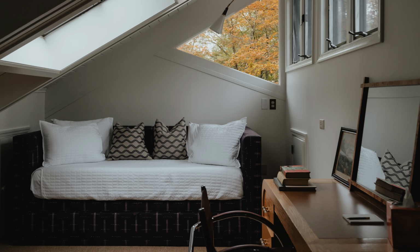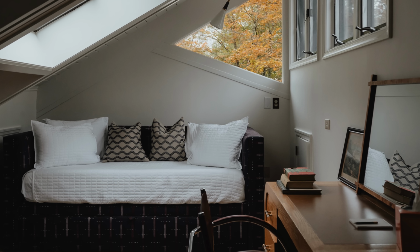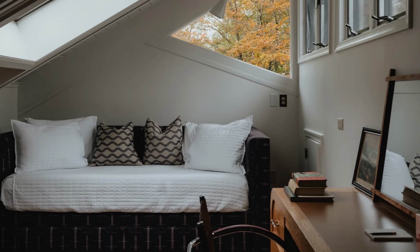I don't know what that was all about, but I think a daybed is great because you get that versatility, and I love a multi-function piece of furniture. So daybeds are great. They're back in. I was talking about it a couple of months ago and then they started trending again. I'm not going to say that I was the one that reinvented the daybed, but I reinvented the daybed.